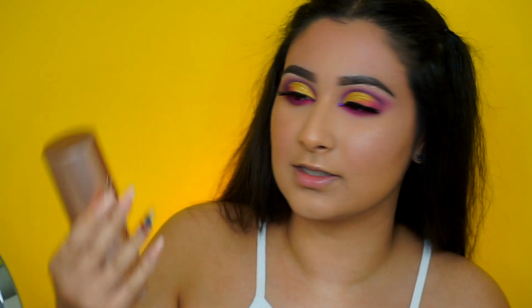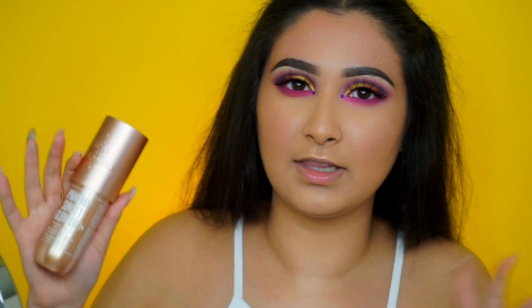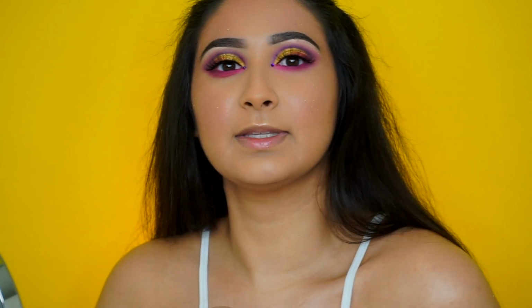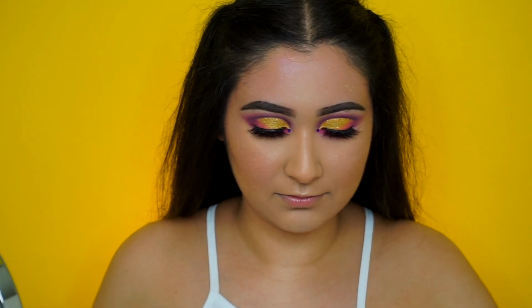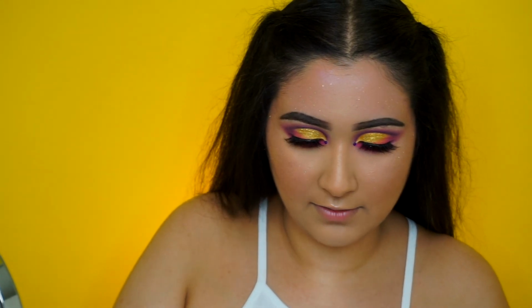I already applied some Sol de Janeiro Sunset Glow Oil. I used a fluffy brush to apply this all over my body, so it gives me a nice little glow on the shoulders. So now I want to apply the glitter to my body. Not a lot, just enough to give me some Coachella vibes.